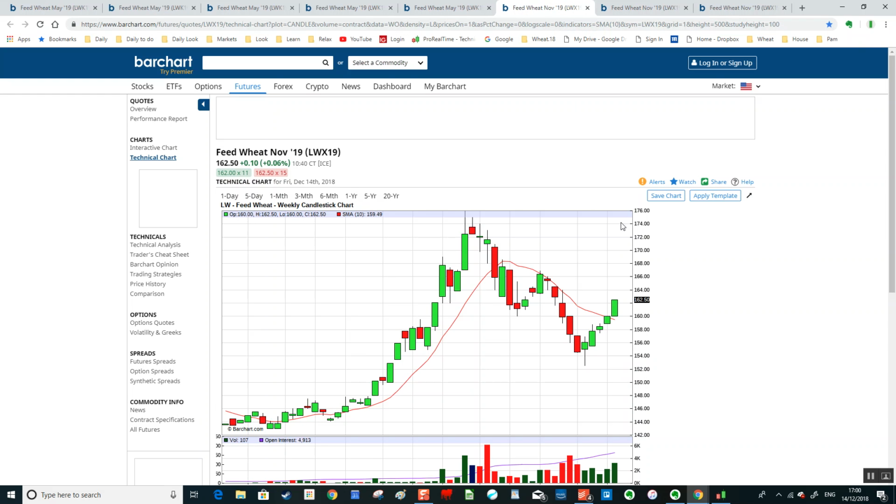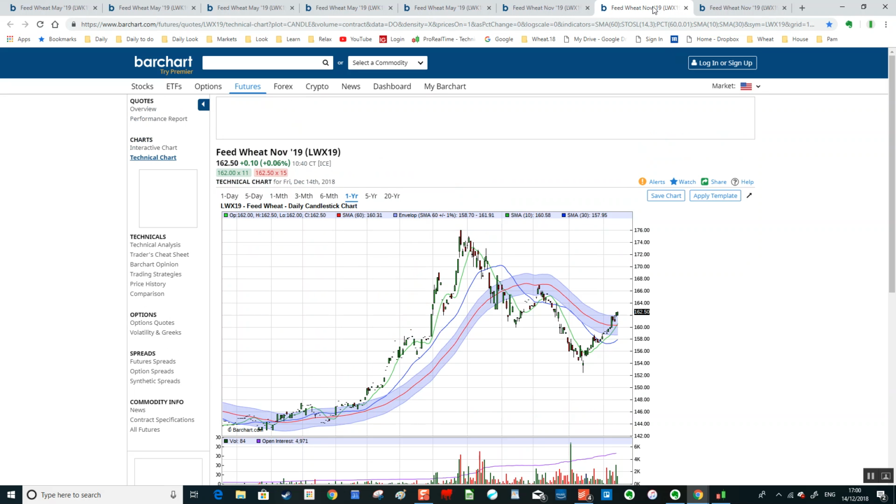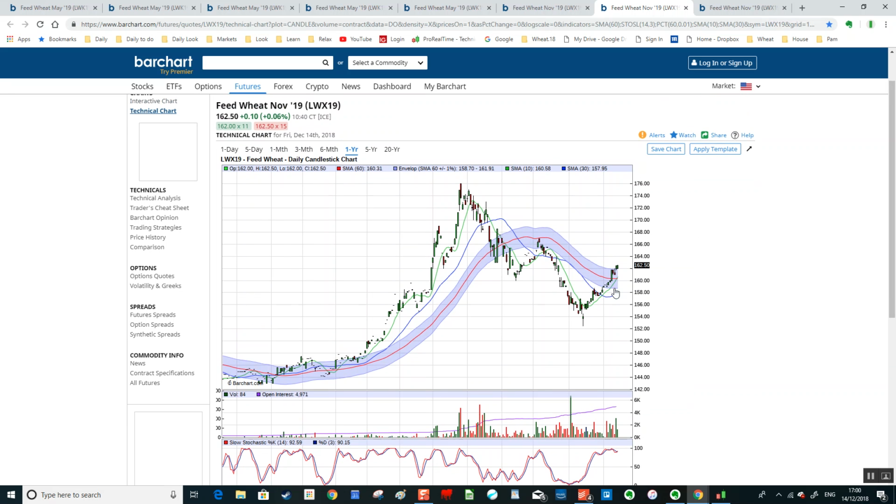Let's pop over into the new contract. Simple chart here with the 10 SMA on it. And we can see here, this is nicely on the weekly, closing above the 10 SMA, 162.50. Let's pop down into the daily on this one. And once again, we're looking for a break and a test of the 60 SMA. Well, that has clearly been broken here. We've held above it now, so we've got a time and price confirmation.